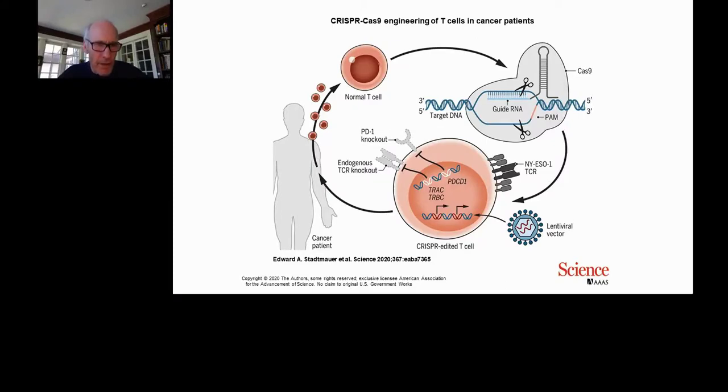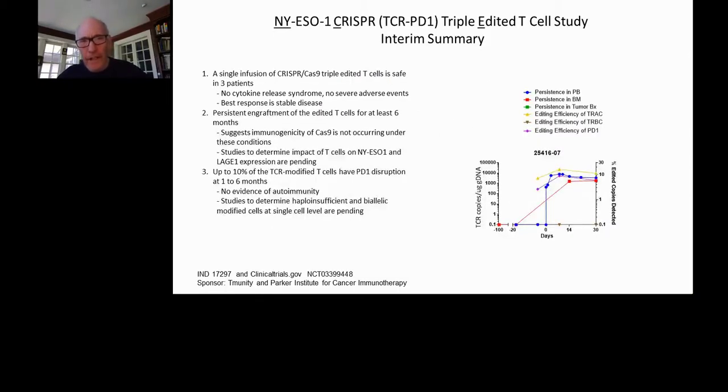So I'll just finish with 2 slides showing where we're also going to apply that. We've recently published in Science the results of using multiplex human genome engineering, using CRISPR-Cas9 to remove negative checkpoints in T cells, the PD-1 gene, as well as the T cell receptor alpha and beta genes, and insert a transgenic T cell receptor. The results of those studies were published in February, and a summary of those 3 patients showed that it was safe. We had no unanticipated off-target effects. The best response was stable disease in 2 out of 3 patients. And we had persistence of these gene-modified and gene-edited T cells.